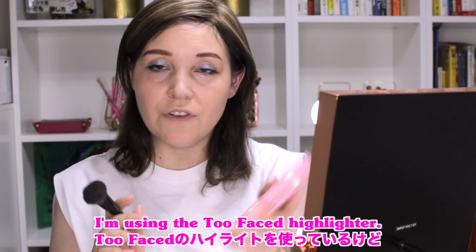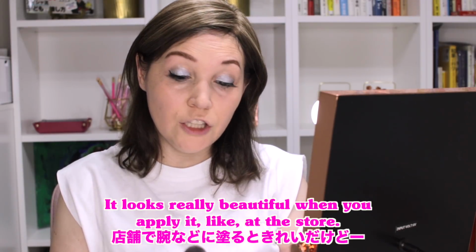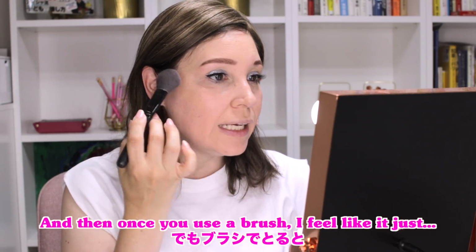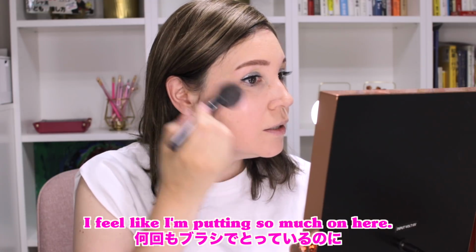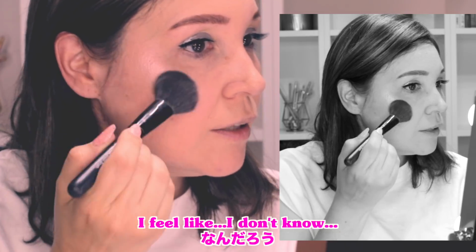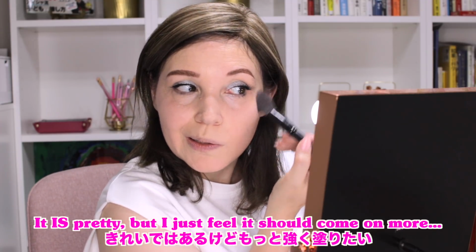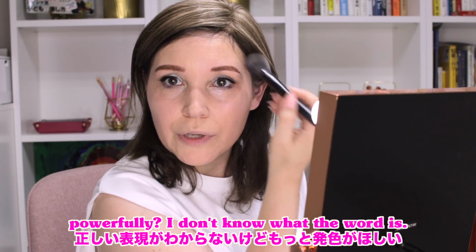I'm using the Too Faced highlighter, but I don't recommend it. It looks really beautiful when you apply it like at the store, and then once you use a brush, I feel like you don't get enough bang for your buck. I feel like I'm putting so much on here. I feel like I should be getting more bang for my buck, I guess I should say. I mean, it is pretty. I just feel like it should come on a little bit more powerfully.